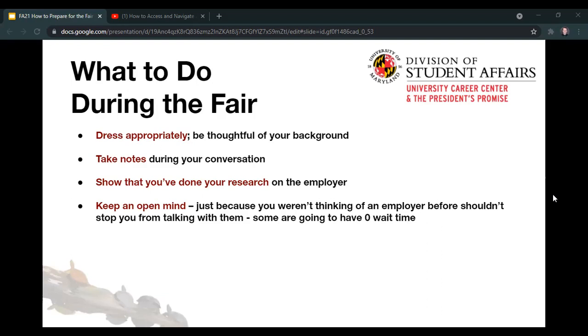I know we've been through a lot of Zoom over the past year and a half, so I think we all kind of know what that might mean, but definitely want to make note of that. Make sure also to take notes during your conversation, and remember that you have the opportunity to enter and save your notes after you engage with an employer directly in Careers for Terps. So that's a good practice to get into.